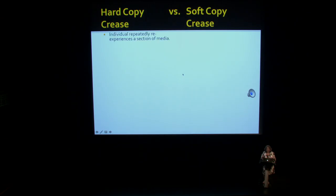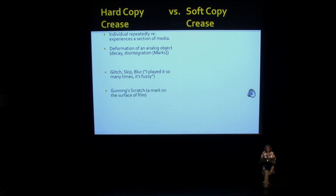So let me compare the hard copy or analog crease to the soft copy or digital crease. In the case of the hard copy crease, an individual repeatedly re-experiences a section of media. There is deformation of an analog object. There is a glitch, a skip, a blur. There is what Tom Gunning calls the scratch, which is a mark on the surface of a film. There is information inscribed into a material object that is owned or rented by the user.